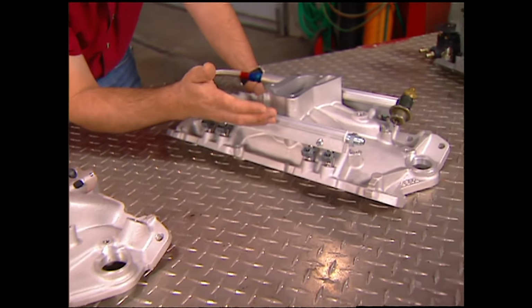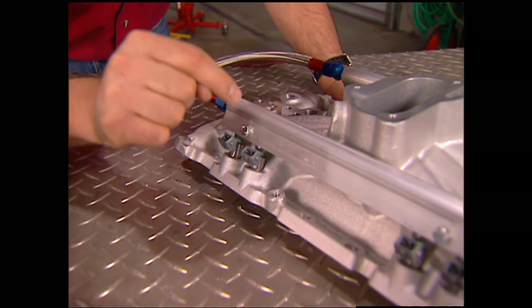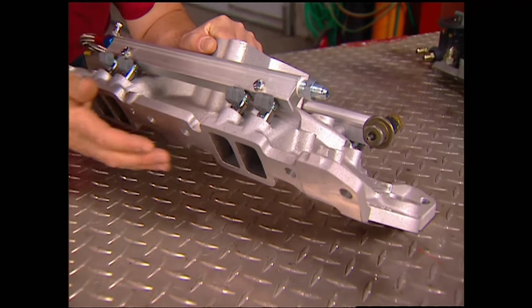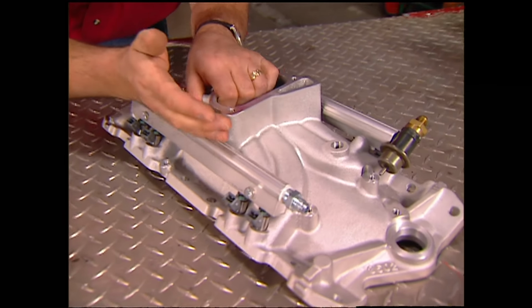Now, on a multi-port, you can see it looks completely different. It's got a fuel rail that runs down along the top. Then you've got individual injectors, one for each port. Now, these blow fuel right at the back of the valve. This gives you incredible throttle response. Now, up here, all that runs through the manifold is air, so this is known as a dry manifold.